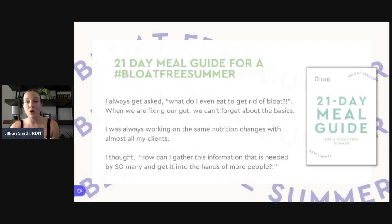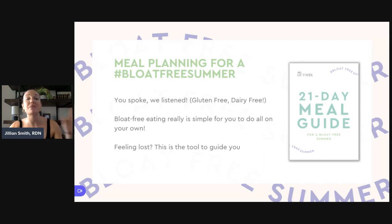So we're going to talk more, get more deep and in depth into all of this. So, meal planning for a bloat-free summer. This is our summer meal guide. This can be used all around. We just thought, bloat-free summer has a fun ring to it, but it's really a great meal guide all year round. It's completely gluten-free, dairy-free.